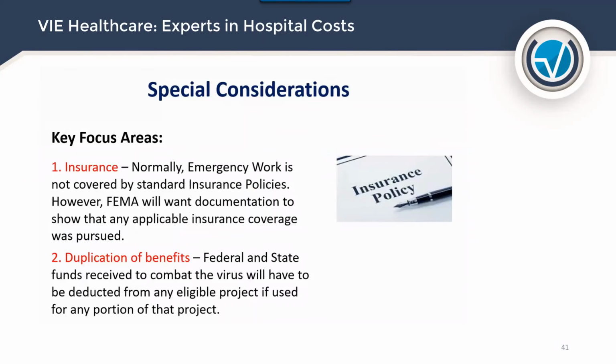There's key areas that you have to focus on in insurance. FEMA will want documentation to show that any applicable insurance coverage was pursued. So even if everyone thinks that this will be denied, they still want the organizations to pursue insurance coverage and document that you have, whether that's been declined or any amounts have been received. They want to know that you've done that.